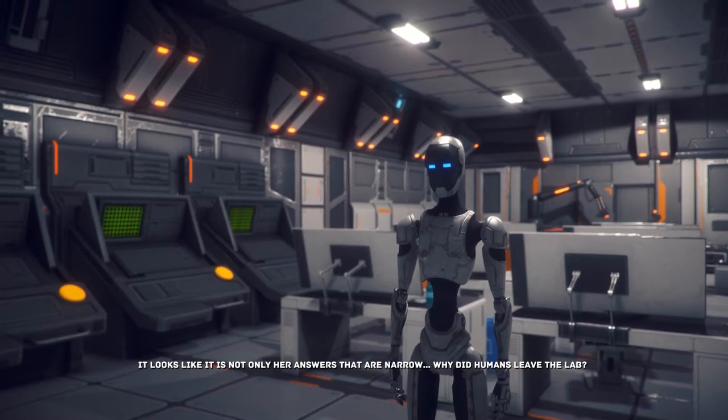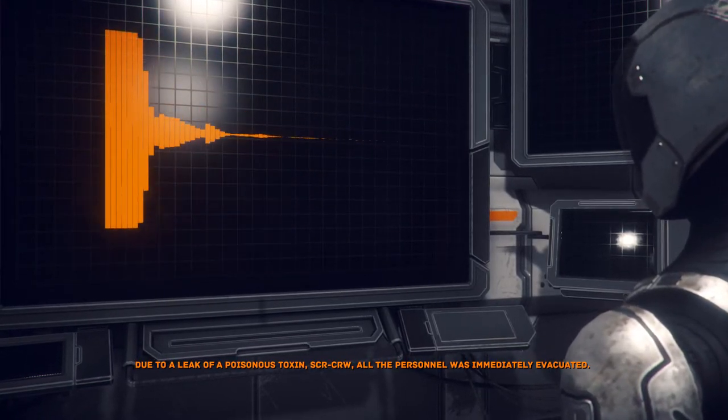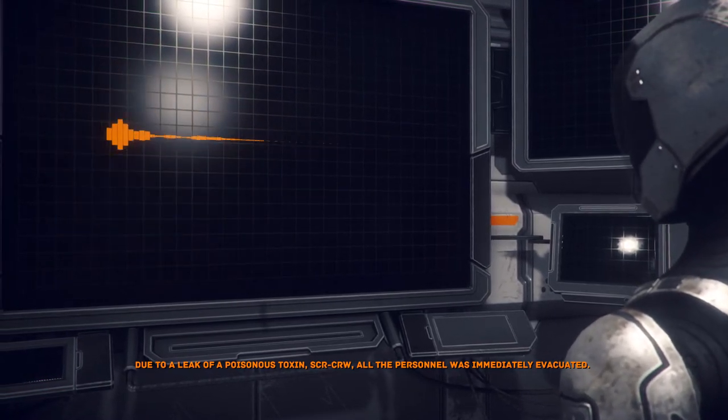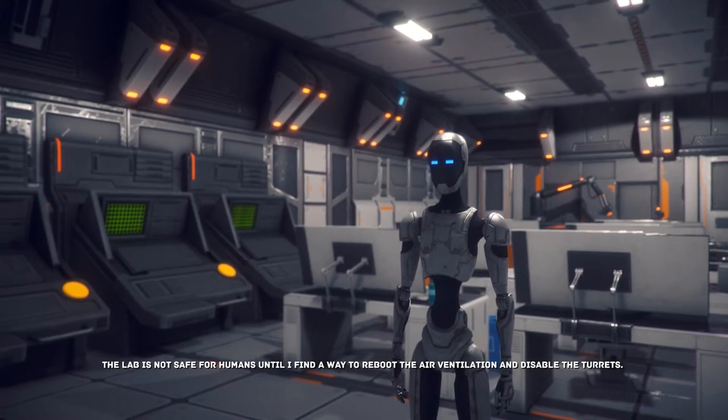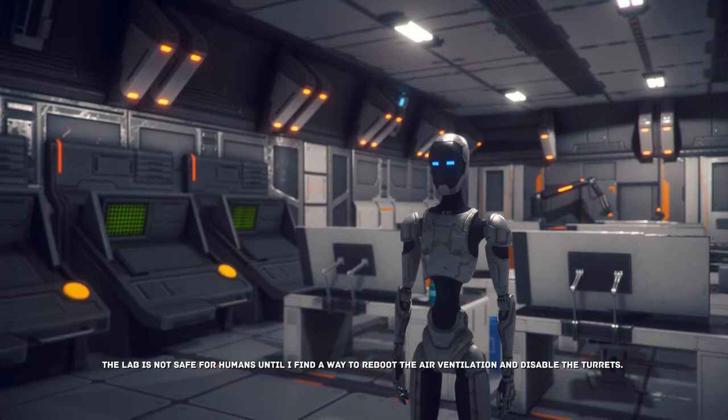Why did humans leave the lab? Due to a leak of a poisonous toxin, SCR-CRW, all the personnel was immediately evacuated. The lab is not safe for humans until I find a way to reboot air ventilation and disable the turrets.